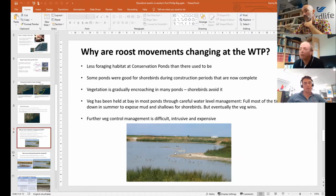Also, there were some ponds that were good for shorebirds during construction phases. The construction's now complete, so it's not unexpected that those particular ponds have fallen off. But it does mean Melbourne Water's got challenges ahead, which they are looking at now, but they've got to find other ways to control some of the ponds. It's difficult, intrusive, expensive.